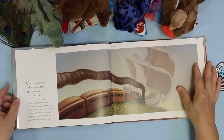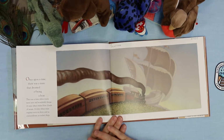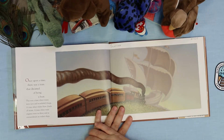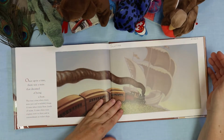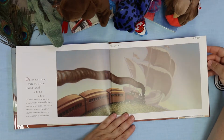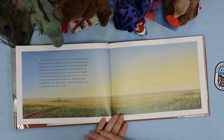Once upon a time, there was a train that dreamed of being a boat. This was a time when trains were new and wonderful things, a time when trains blew clouds of steam, a time when train engines were shiny and extraordinary as rocket ships. There was a time like that. Look at that nice picture. You see the ship? The train that dreamed of being a boat traveled through a vast, flat prairie in a land called the New World.